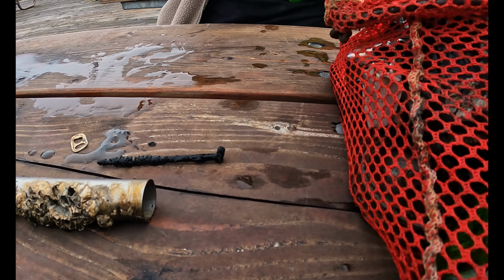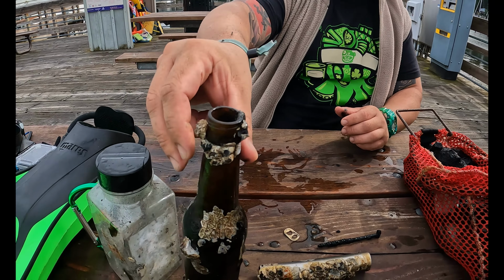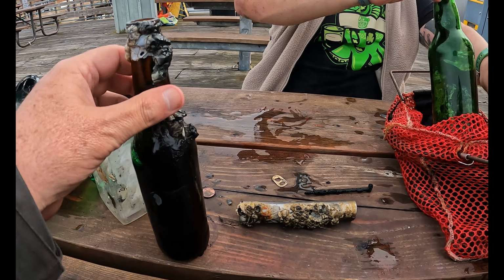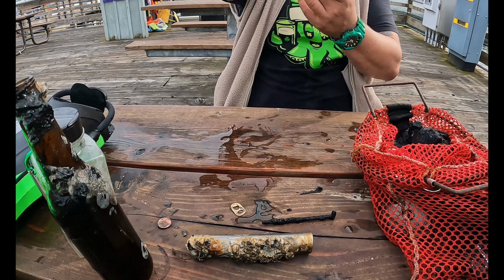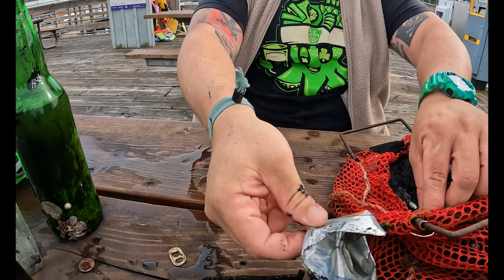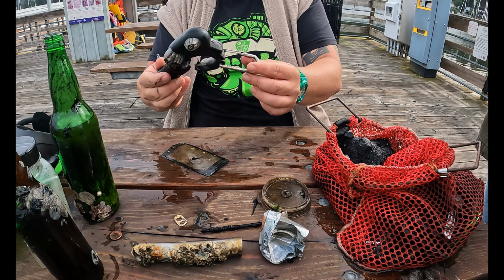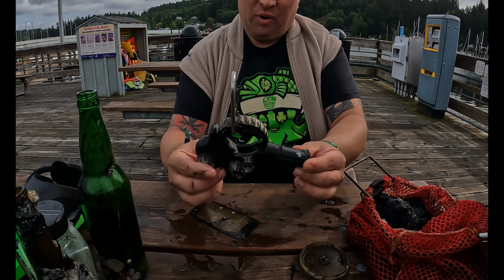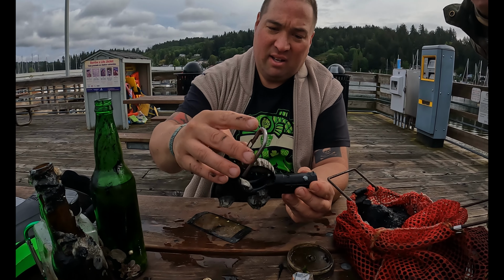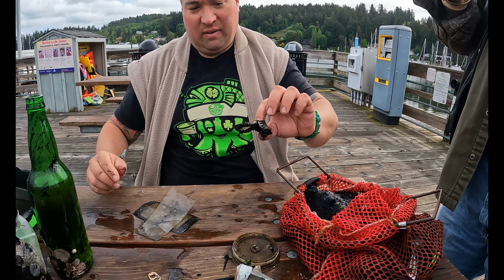So here's probably the more interesting things. These bottles are full of mud. It's got barnacles on it, won't even stand up straight. Here's another bottle just full of mud. I'll dump those out before I throw them in the trash. Cans, lids. What is this? Oh, cover of a cell phone. This is that thing for an oar, I think, maybe? An oar clips in there? Yeah, I'm not entirely sure. Cell phone cover stuff, cans.